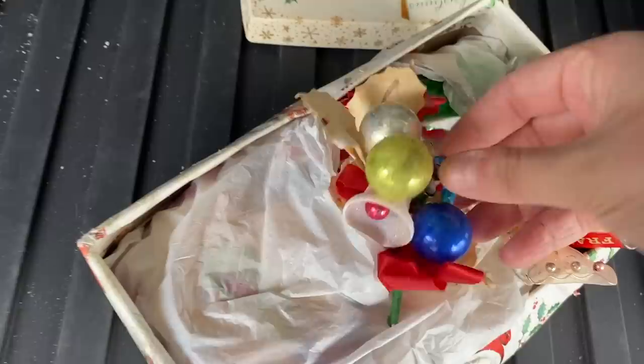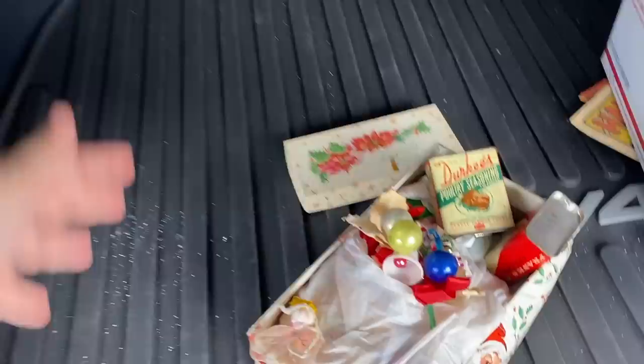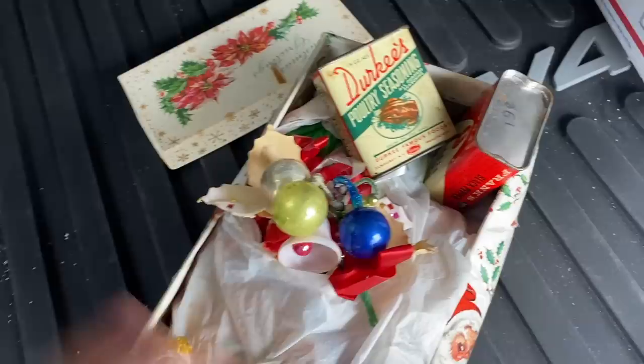Also these tins you guys saw. The value of this stuff, it's not like we found, well, we did find something where the value is crazy in itself, but these little things aren't worth $50 each, but it does add up. There's a lot of really collectible, sought after little things that we found.